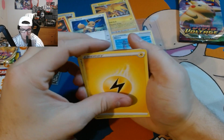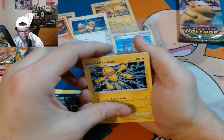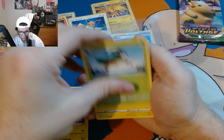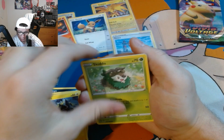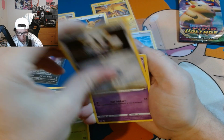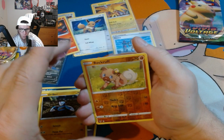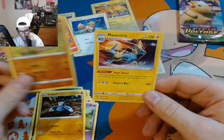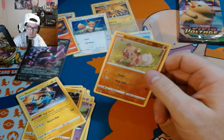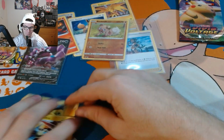Energy. We got Sableye. Galvantula. Come on. Golett. We got Bidoof. Skiddo. Really nice. Ferroseed. Oh, we're getting there to the end. Dwebble. Drilbur. We got a Rockruff reverse. Come on. We got a nice card, and we got Magnetite rare. At least we got a nice Rockruff reverse. So it's basically it for the Vivid Voltage opening packs.